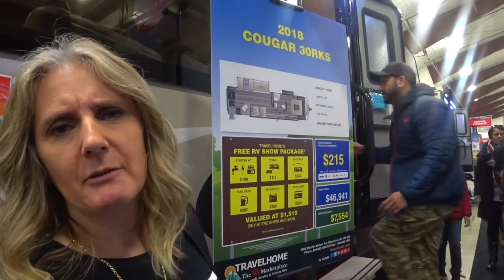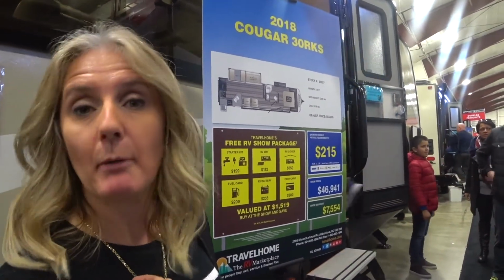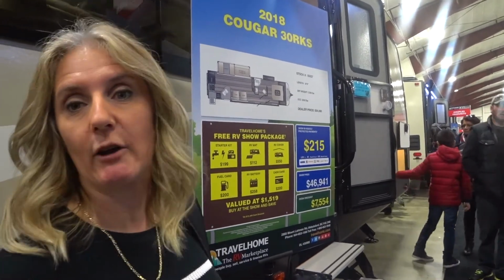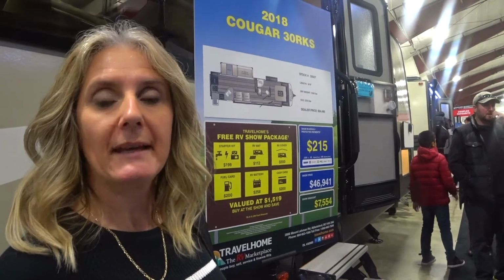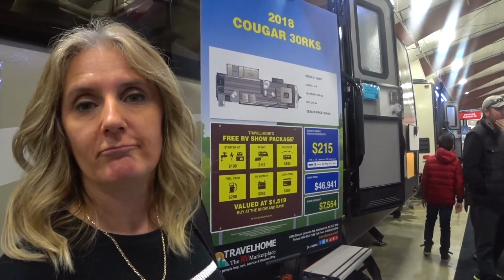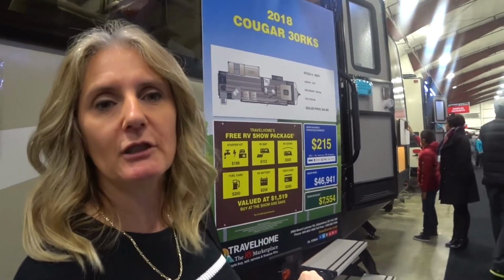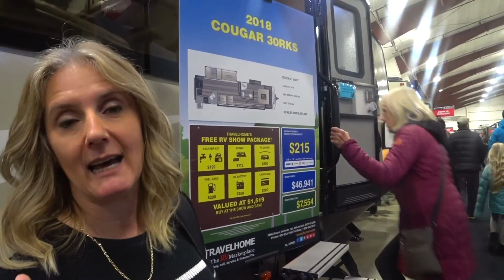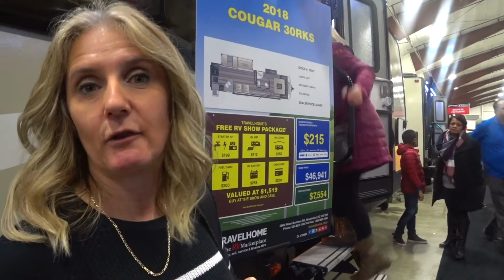They say you can pull this with a half ton, and it probably can be done, but the question is going to be how comfortable is that for you and where are you going with it. So that's something you would want to figure out yourself. Look at the truck rating, decide that, and make sure that you're not right on the limit, because that could be a challenge for you.